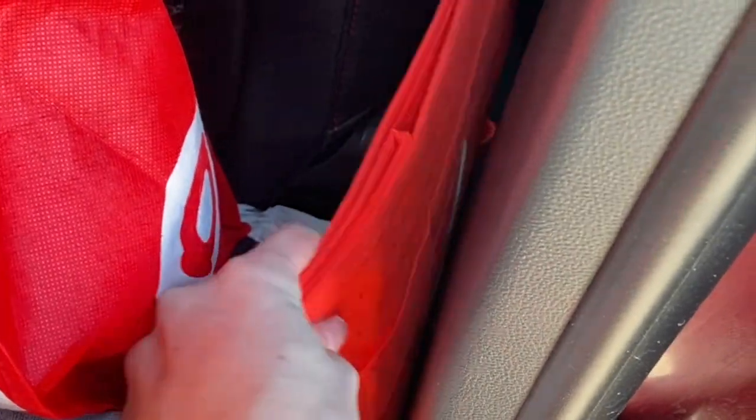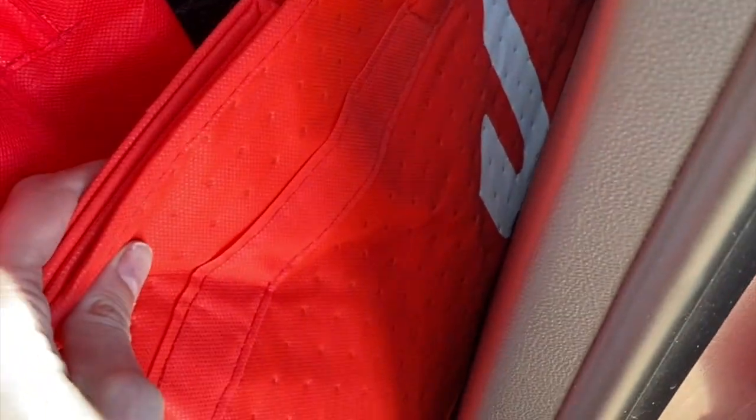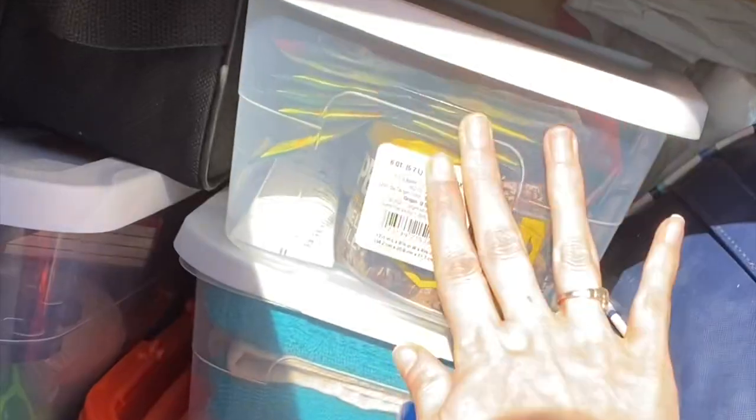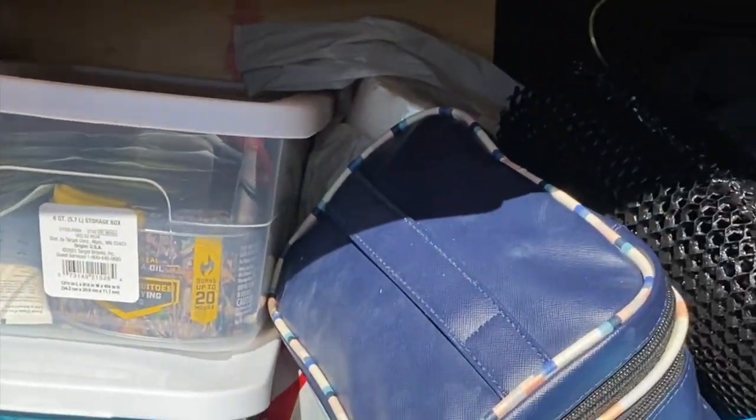And then right on the side of the passenger seat is where I keep my DoorDash bag so we can make some money while we're on the road. And then right underneath this side of the bed frame, you can see there's tons of storage and stuff is falling out. It does tend to fall over as I'm driving, but that's okay.